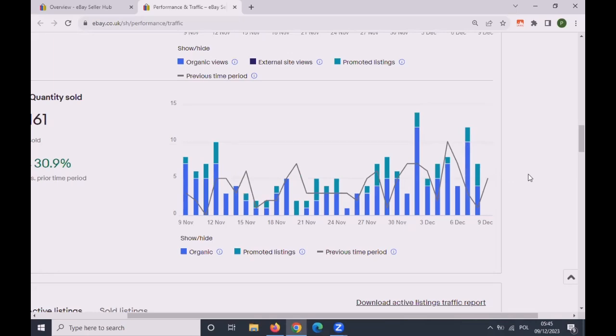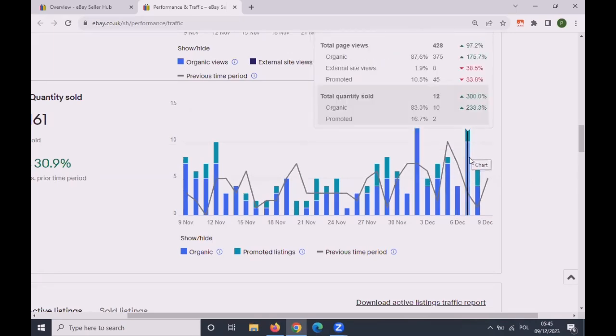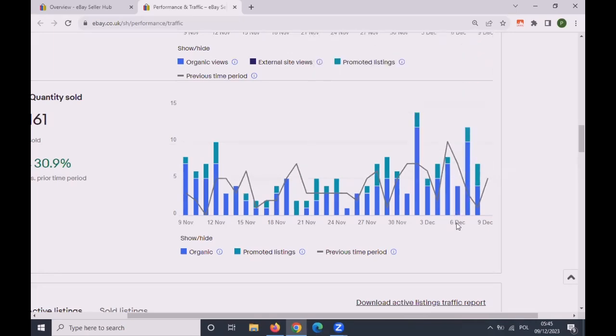I don't know what has happened, but I had a super Thursday last Thursday. On Thursday with this method, I don't do anything. I just don't do anything. But it was massive. Probably because of all those listings that I have ended and sold similar on Wednesday. Probably. But that's the only explanation, really.